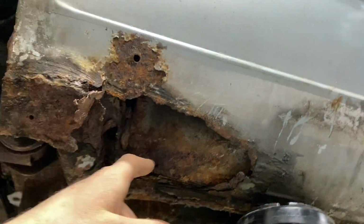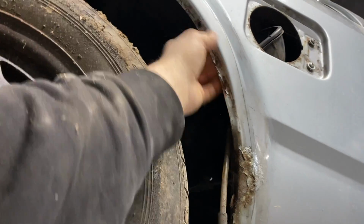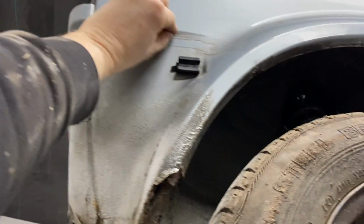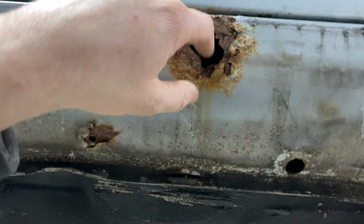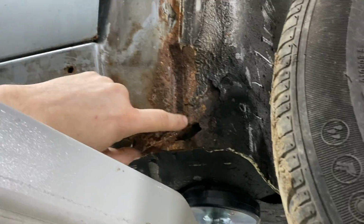Same this side, all the sills gone. The inner sill needs a bit of work, so I have to cut all that out. Arch has gone partly on this side anyway, and the inner has gone partly. Back edge there has gone as well. Looks like it's had a bit of paint at some point in its life. That's not a problem. We'll be bare metal in it anyway. Sills along here, yeah, pretty much as expected. Along here, all these front bits need doing as well.